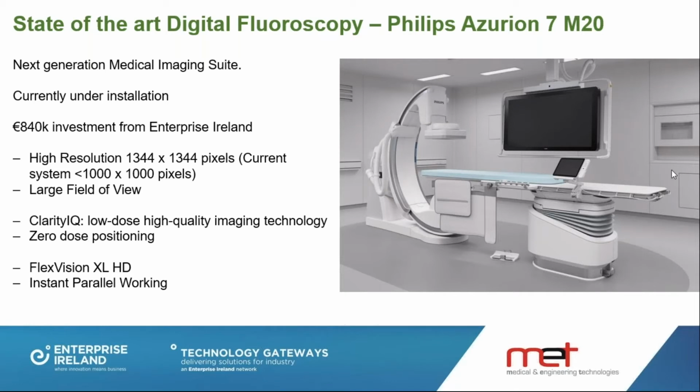So that was a snapshot of what can be achieved with in vitro models. At MET, we are continuously striving to further our knowledge and capabilities in in vitro modelling and testing. And so the inevitable question, where to next? Central to the development of the capabilities of MET is the launch of our next generation medical imaging suite. Not only will this provide state-of-the-art medical imaging to our industry, research and academic partners, but it will also allow us to expand the potential of our models and simulators.